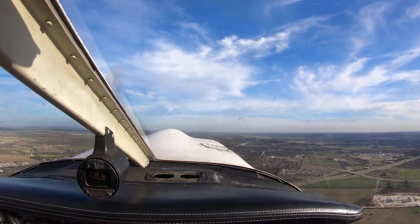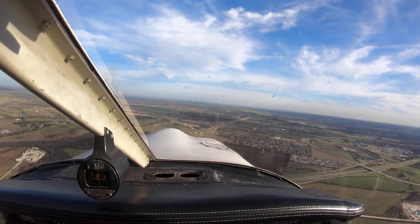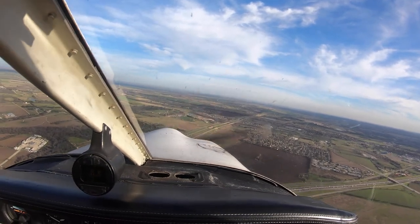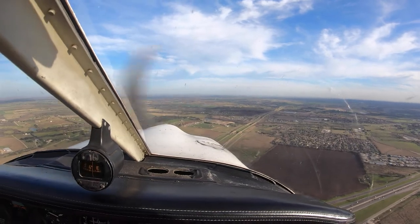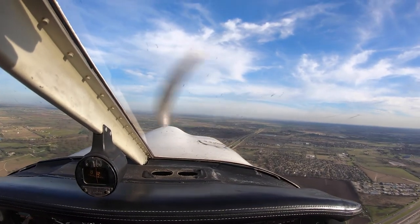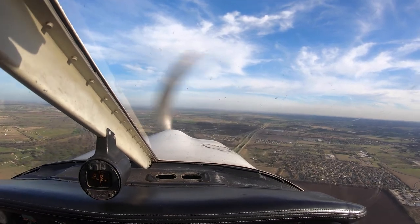716 Mike Whiskey, continue roll out to the end. Turn right at the end to Genesis or let me know if you want to go to pumps. 716 Mike Whiskey, continue roll out to the end. Turn right at the end to Genesis. Monitor ground. Have a good day. Thanks, roll out to Genesis. Monitor ground. 716 Mike Whiskey. Have a good day.